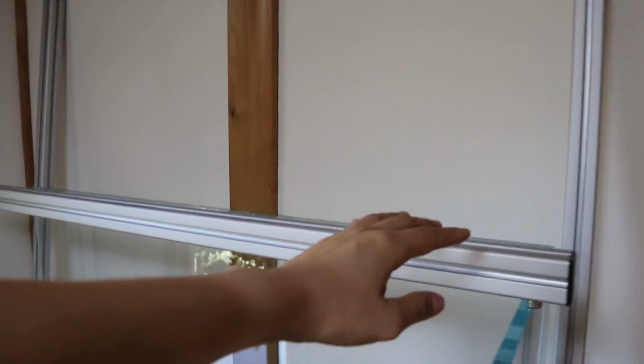You've got the sides, and then you've got this one that goes up in the middle, and I have no idea where to begin. Should I mount the sides onto the cabinet first, or should I put this whole piece together and then mount it to the cabinet? I have no clue.